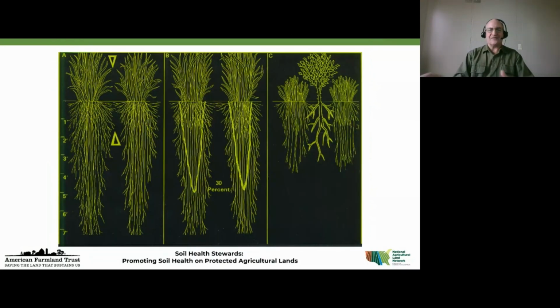Again, this is from a great publication I really recommend. It's called Grass, the Stockman's Crop. And it's probably one of the best publications if you just wanted to hand a publication to a producer, a rancher, pastorist, whatever. This one is in pretty plain language, and the principles are really sound.